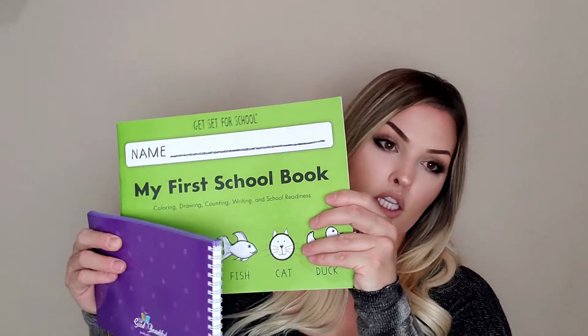I think this book was $12.99 if I'm not mistaken, and they were out of stock on this for the longest time. I kept checking and checking and checking, and then the last time I checked, boom, it was back in stock, so I just ordered it right away, even though I had already purchased some similar books to this. But I mean, you really can't have enough. Once they write on it, you know, it's done. So I just thought, well, better to have too much than not enough.